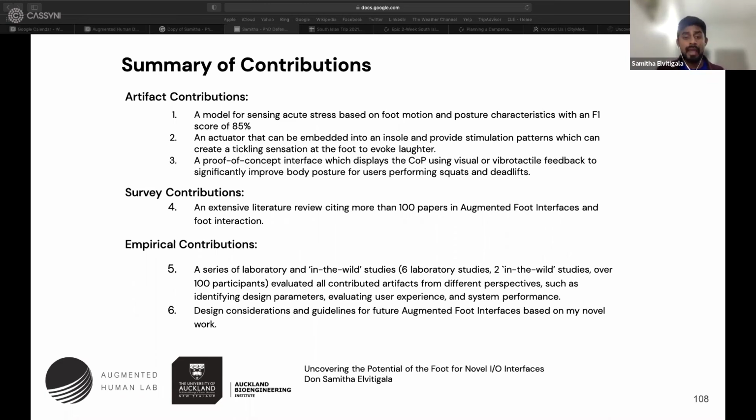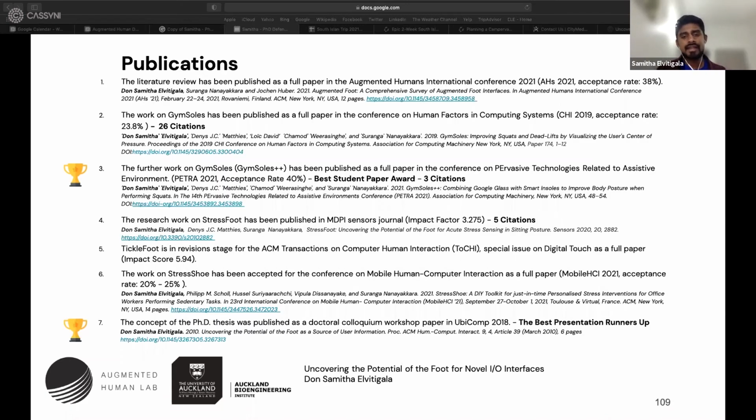postures. In my literature review, I made a survey contribution classifying over 100 papers in augmented foot interfaces and foot interactions. Also, I evaluated all my artifacts with over 100 participants in a series of laboratory and in-the-wild studies, contributing to several empirical contributions. Finally, I also contributed several design considerations and guidelines for future augmented foot interfaces based on my work. So these are the journal and conference articles that I published for my PhD work. You can refer to these papers if you need more information about my work.